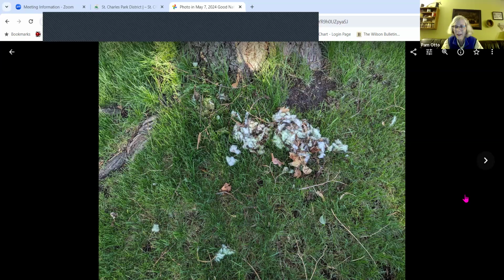Oh, I forgot I should toss this in. I saw this and I thought, oh my gosh, is it time for cottonwood already? It wasn't. This is a nest that fell out of a tree. I'm guessing it was from a squirrel. This is all polyfiber fill. It's not quite time for cottonwoods yet. Give those another couple of weeks.